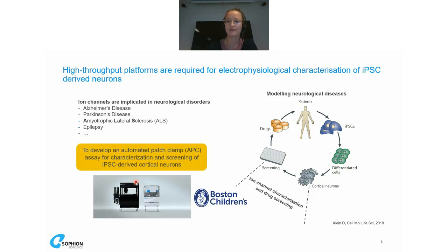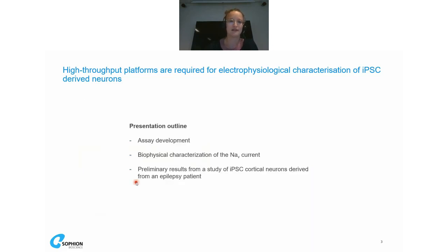My talk here today will contain a little bit of assay development. Then I will give an example of a biophysical characterization of the voltage-gated sodium current that we measured in these cells. And finally, I will show some preliminary results from a screening we did of the iPSC cortical neurons derived from an epilepsy patient.